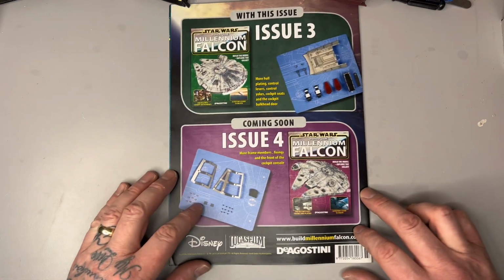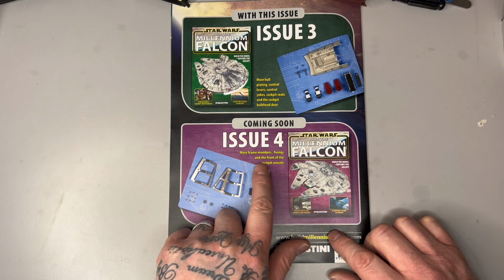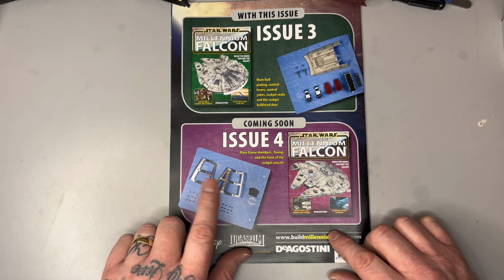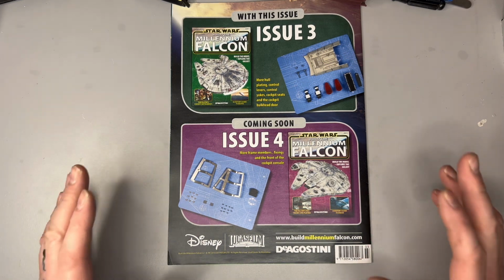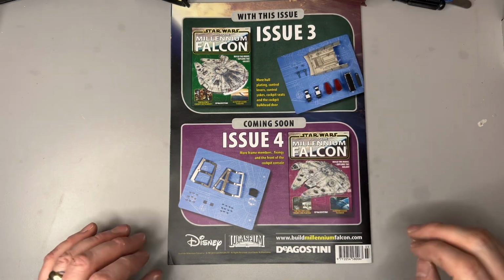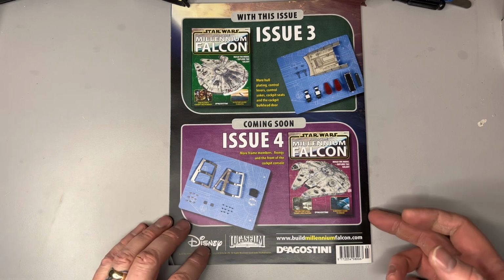And next week guys, as you can see, we've got more frame members, fixings, and the front of the cockpit console. So yeah, I'll be putting those together for you next week, so it's back to building next week guys. Next week's issue 4 will be coming out on Christmas Eve, guys. I'm going to post that up, so it'll be a nice Christmas Eve treat for you.